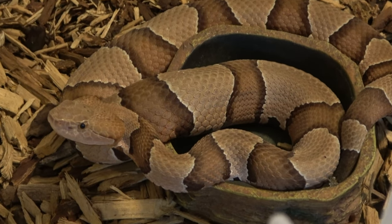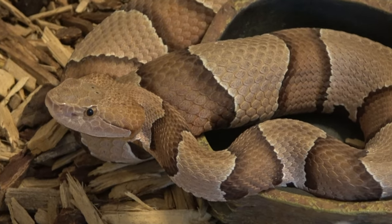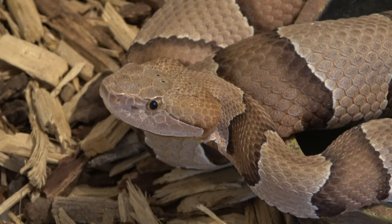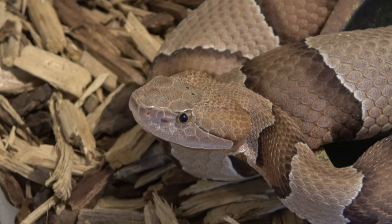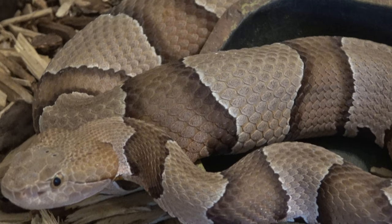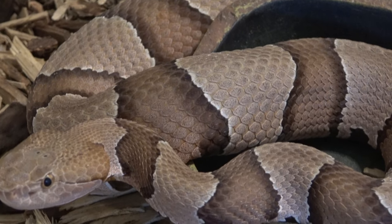And here we got a copperhead. As you guys can see, they are some pretty slick snakes, I'm gonna tell you that.